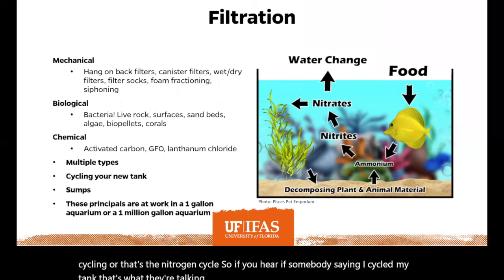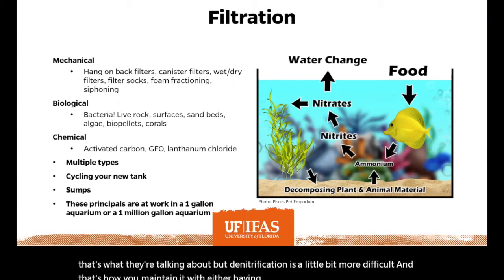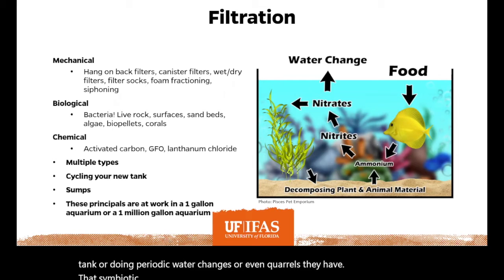But denitrification is a little bit more difficult, and that's how you maintain it, either with plants, if you have plants in your tank, or doing periodic water changes, or even corals. They have that symbiotic relationship with zooxanthellae, and they can use up a little bit of that nitrate.